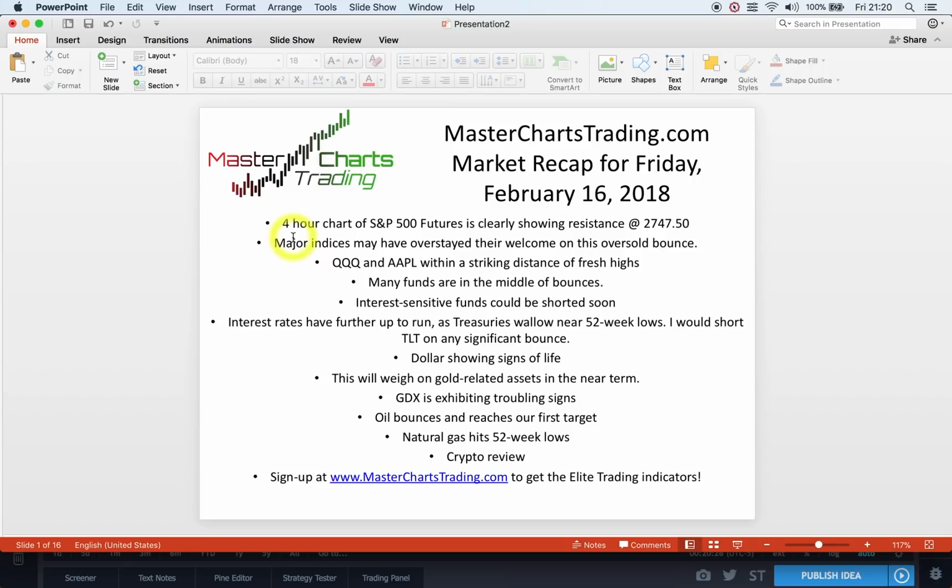Today we'll look at some of the intraday charts, for example, a 4-hour chart of S&P 500. Major indices are probably gonna pull back a little bit. The oversold bounce seems to be coming to an end, but QQQ and AAPL are within striking distance from fresh highs. Interest rate sensitive funds are still being sold. We'll look at treasuries, maybe we can short treasuries. Then we'll look at forex.